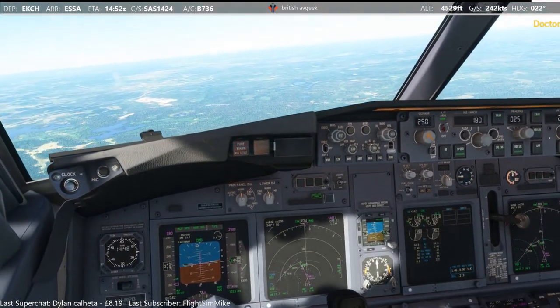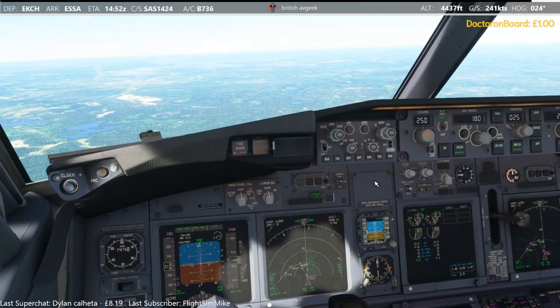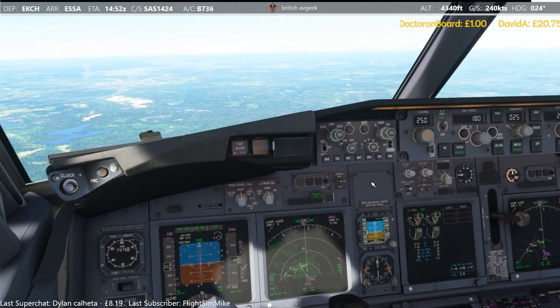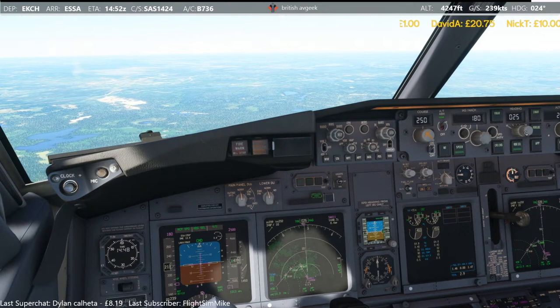Well, under traffic, Scandinavian 1424 is passing Sierra Alpha 611. 4,000 feet, descend 2,500, turning right 025 degrees for separation. Under traffic.